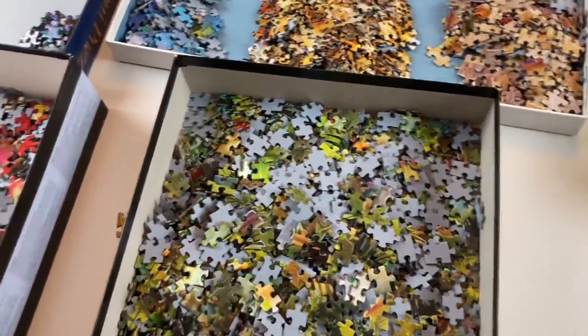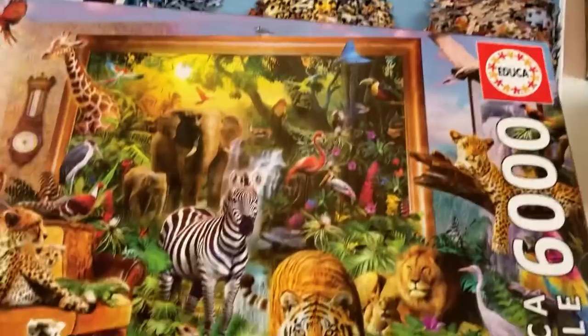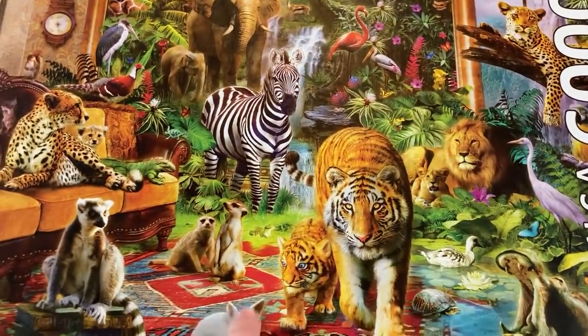The greens, there's a lot of green in this picture, with it being a jungle scene. So that's going to be last. So lots of different shades of greens.